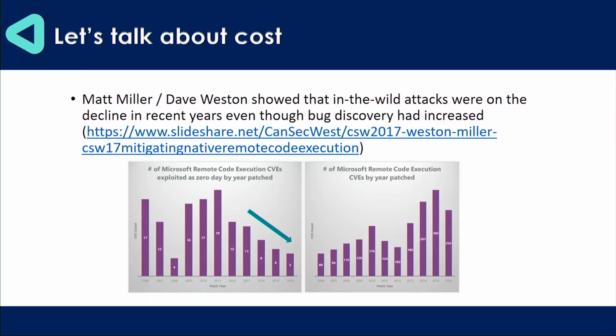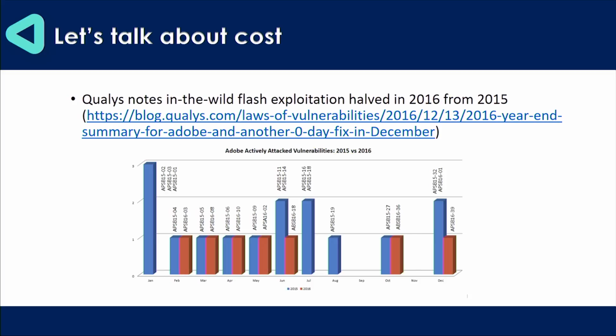There's limited data I found also to support the fact that criminals are struggling to keep up with these mitigations as well. The most interesting was from Matt Miller and Dave Weston, who showed that even though the amount of remote bugs being found in Microsoft products is going up over time, the amount of vulnerabilities they're finding exploited in the wild in their software is on a strict downward trajectory, and that's ever since about Windows 8. So that's a sign, I think, that some of the things are working. Qualys also noticed that in the wild, Flash exploitation has halved in the last year or so. And that makes sense because Flash has been putting in a lot of mitigations and doing a lot more aggressive patching recently as well.